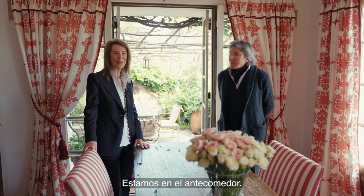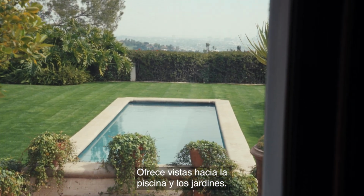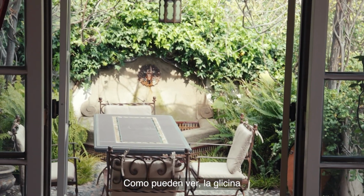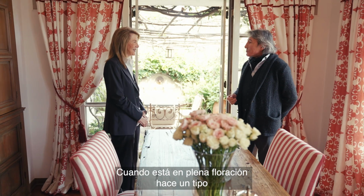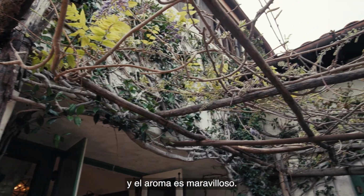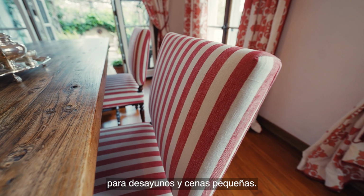So we're in the informal dining room. It overlooks the pool and the gardens. Well, this is a lovely place for breakfast when the weather is good. And as you can see, the wisteria is just beginning to bud, but when it's in full bloom, it creates this kind of hanging ceiling of wisteria. And the smell of it is lovely. On a sunny day, we usually use this room for breakfast and small dinners.